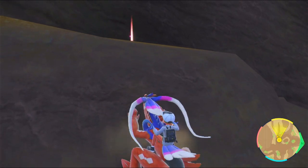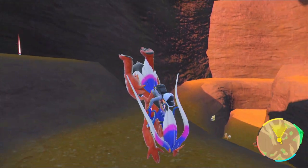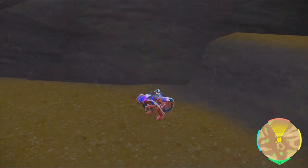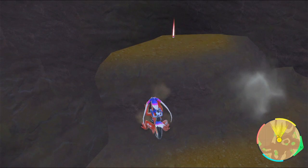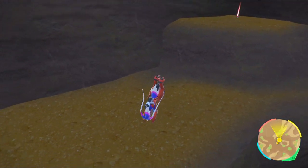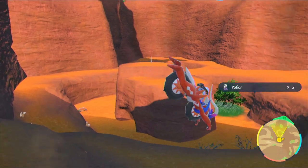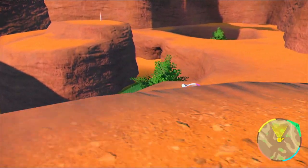Hang on. Go up. Up, up, up, up, up. They don't like going up cliff faces or over edges. They don't like going up hills, which is weird. Please, I'm so close to giving up. Please, thank you. I'm glad that I've learned that trick. It's so helpful being able to climb up things you're not supposed to be able to climb.